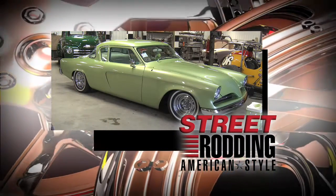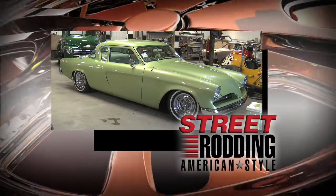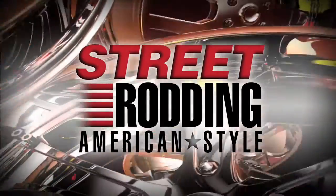It took 3 generations to build this sweet Studebaker for Liz. Stick around and you'll see what they came up with here on Street Rodding American Style.